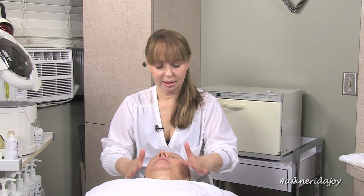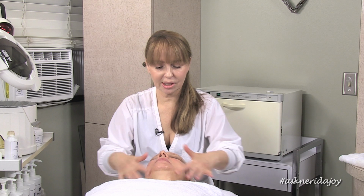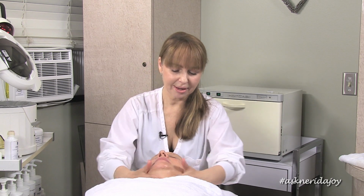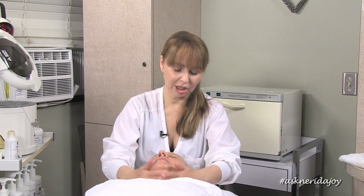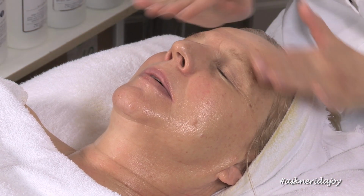It also lightens brown spots, and it nourishes, it protects the little capillary walls, it stops leakage of the blood vessel walls. So as we get older, our skin gets thinner, so we want to make sure that we're always doing everything we can to protect it and keep our skin strong and sturdy.